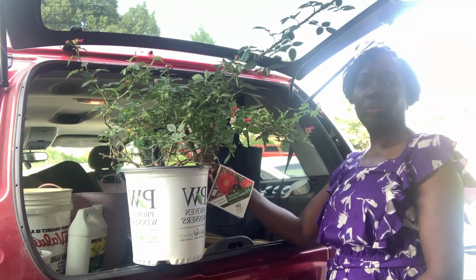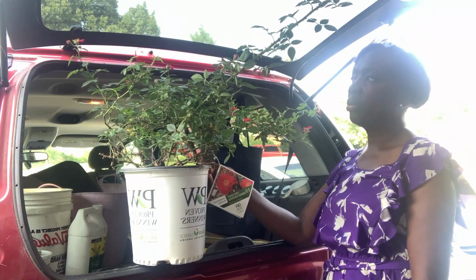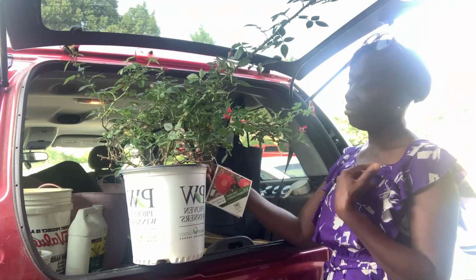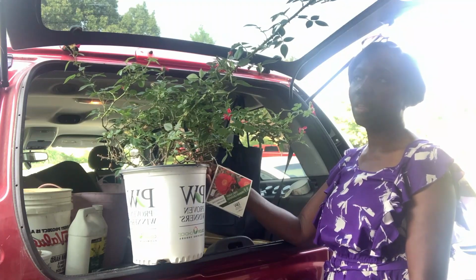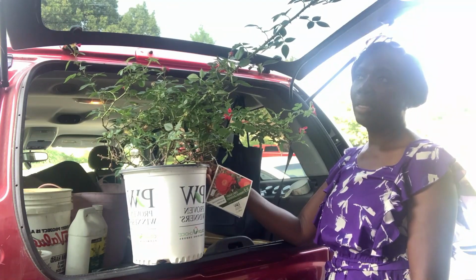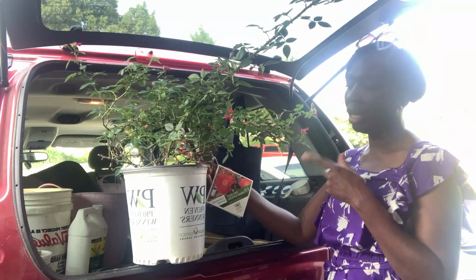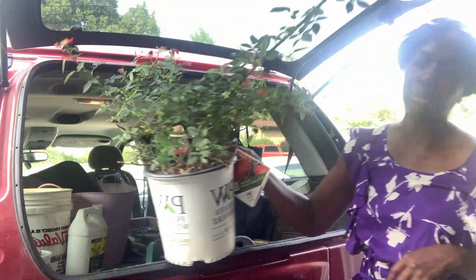Now I just have to find out where I'm going to put things, but like I say, I will replace some of my roses that are not doing too well. And voila, I love this shopping trip. Lowe's had plenty of things. I didn't want to go too crazy, but I could not pass up the Proven Winners plants or the blueberries.